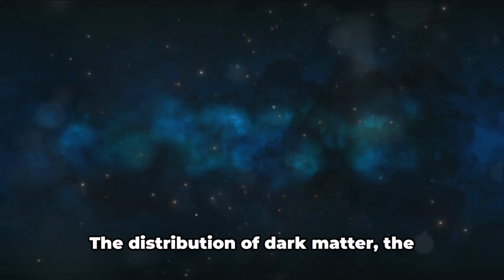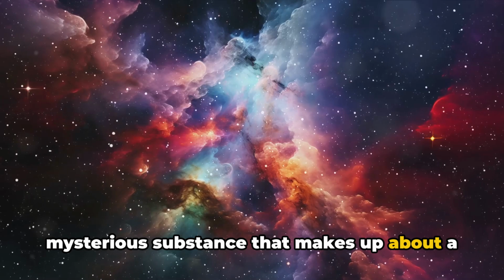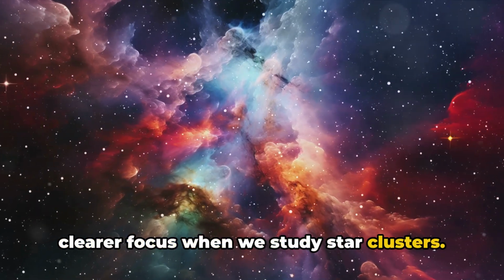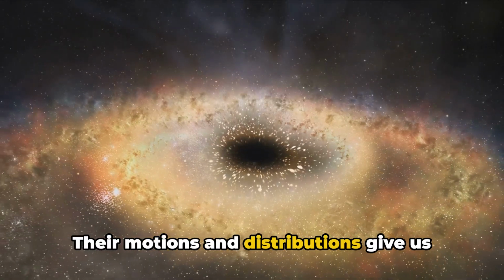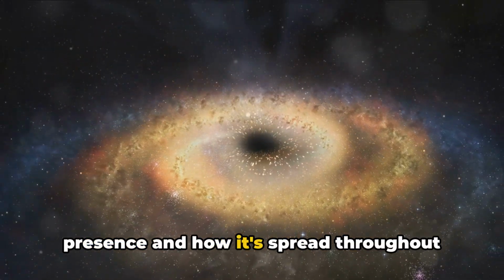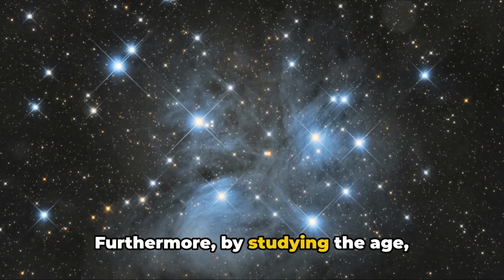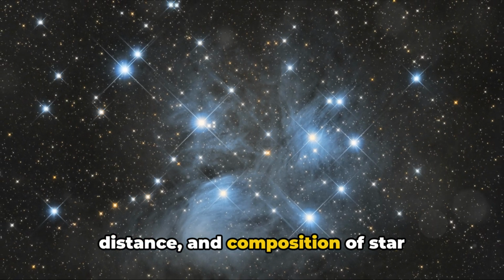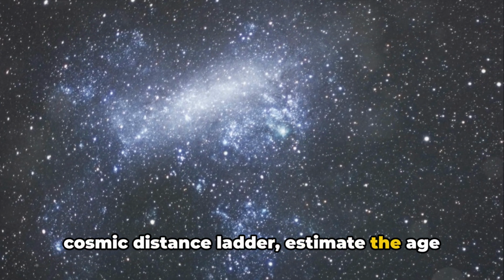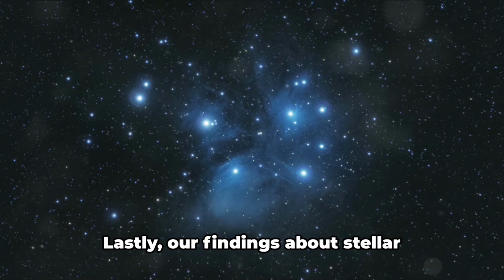over billions of years. The distribution of dark matter, the mysterious substance that makes up about a quarter of the universe, also comes into clearer focus when we study star clusters. Their motions and distributions give us indirect evidence of dark matter's presence and how it's spread throughout the cosmos. Furthermore, by studying the age, distance, and composition of star clusters, we've been able to refine our cosmic distance ladder, estimate the age of the universe, and understand the chemical evolution of galaxies.